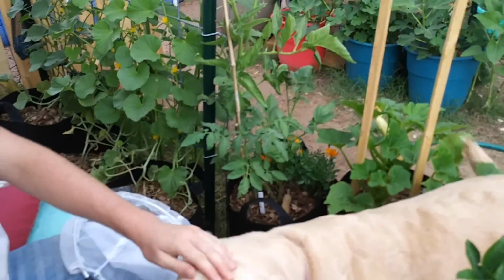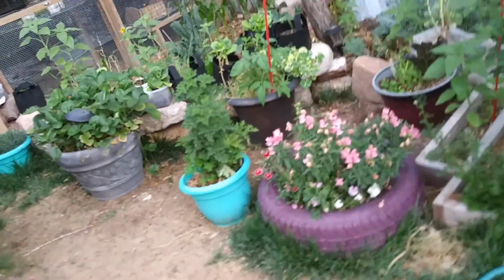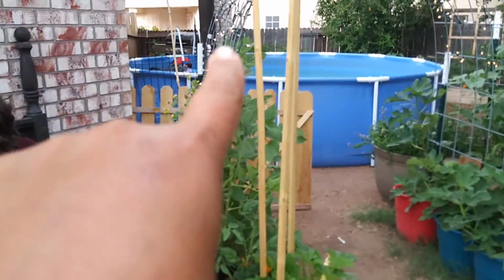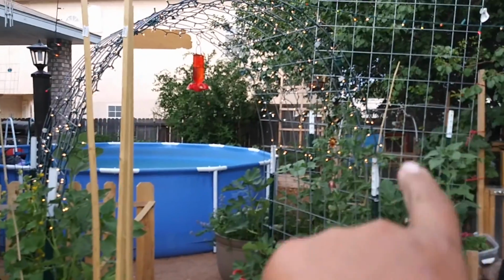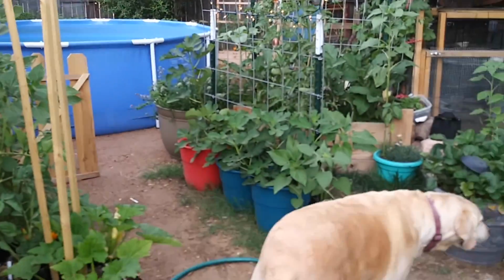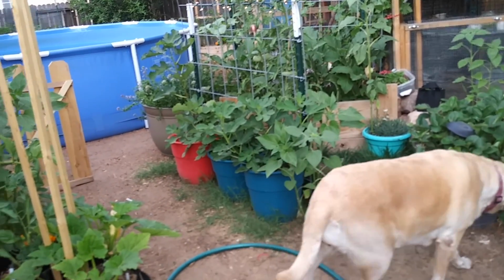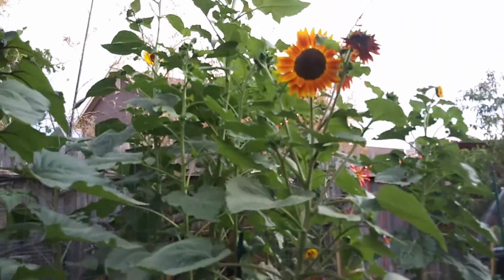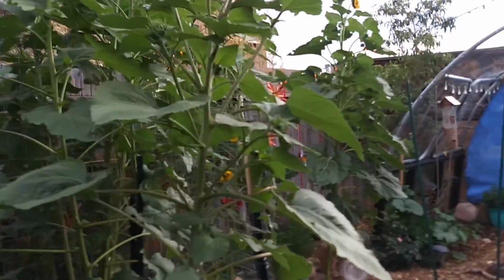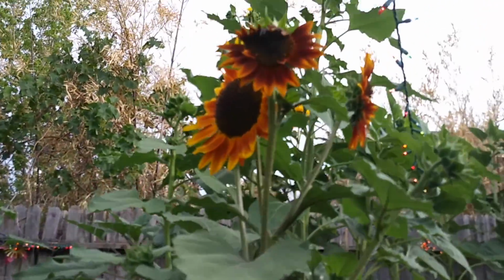So this is how the arbor is looking right now. Green halfway up on this side, green halfway up on that side. Hopefully the Kajari melons will still keep going. And we are starting to get figs. The sunflowers are huge and blossoming. Look at this. This is a weird angle. You can't see it. But look at that. There we go.